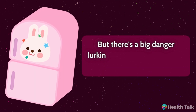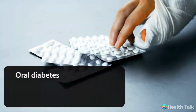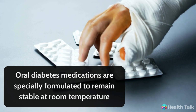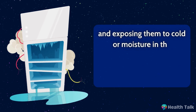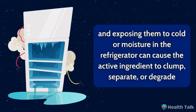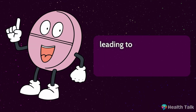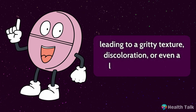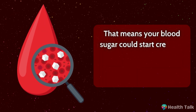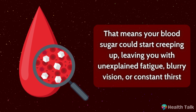But there's a big danger lurking for anyone who thinks cold equals safe for pills. Oral diabetes medications are specially formulated to remain stable at room temperature, and exposing them to cold or moisture in the refrigerator can cause the active ingredient to clump, separate, or degrade. Metformin, for example, can absorb moisture from the air, leading to a gritty texture, discoloration, or even a loss of effectiveness. That means your blood sugar could start creeping up, leaving you with unexplained fatigue, blurry vision, or constant thirst.